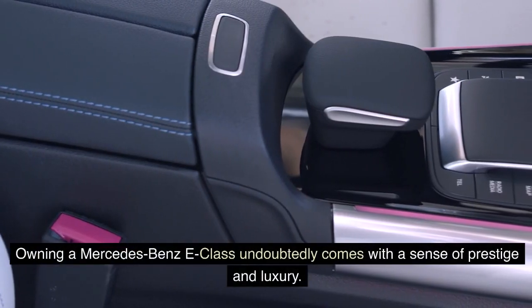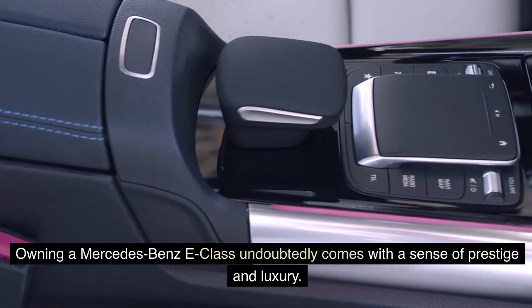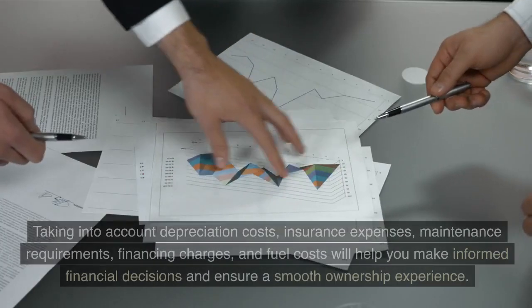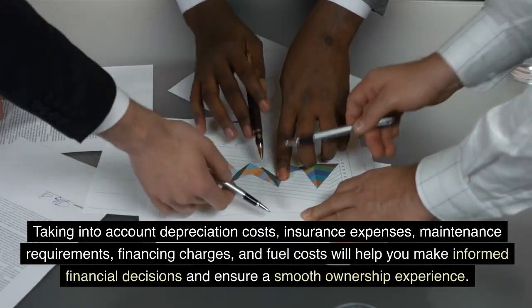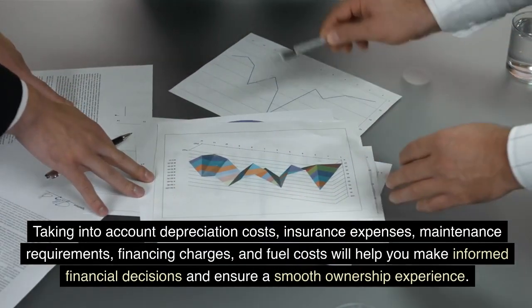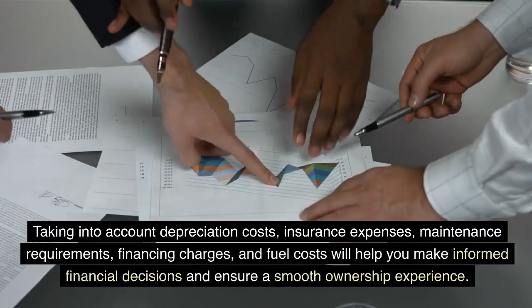Owning a Mercedes-Benz E-Class undoubtedly comes with a sense of prestige and luxury. However, it's crucial to consider the full picture by evaluating the 5-year cost to own. Taking into account depreciation costs, insurance expenses, maintenance requirements, financing charges, and fuel costs will help you make informed financial decisions and ensure a smooth ownership experience.